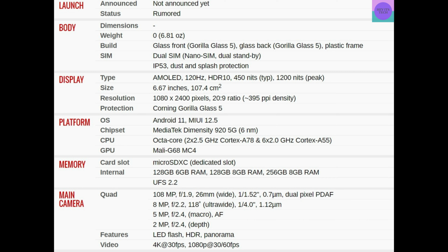So the body is made of Gorilla Glass 5 on the front and Gorilla Glass 5 on the back. And the phone also has IP53 dust and splash protection, so that means your phone is waterproof, sort of.